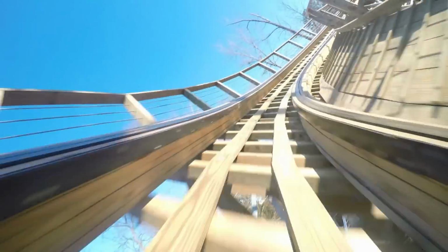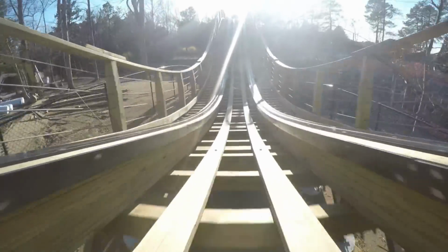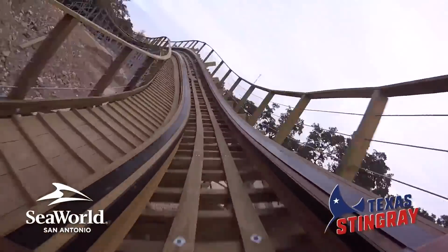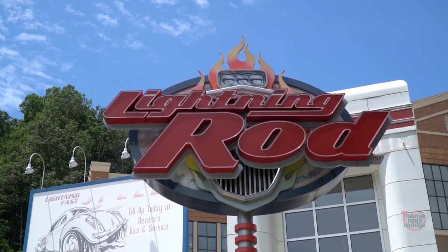It's also worth mentioning GCI has played around with steel structure in the past on rides like InvadR and Texas Stingray. Okay, we get it, Zach. GCI is great and all, but what about Lightning Rod?